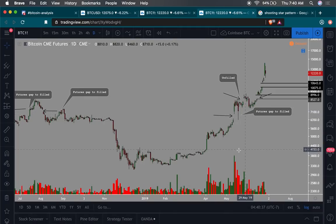Whether they're long or short, they want to fill these gaps so they could either close out their positions or load up on the other side of the position. If this was going up, they want to load up on the long side. If this was going down, they want to load up on the short side. I hope that makes sense.